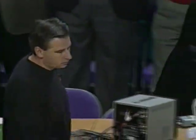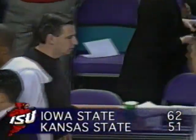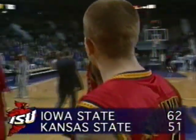Conference matching a Big 12 record, and they go to 11-2 in conference play. The Cyclones have got it going. 62-51 the final tonight.